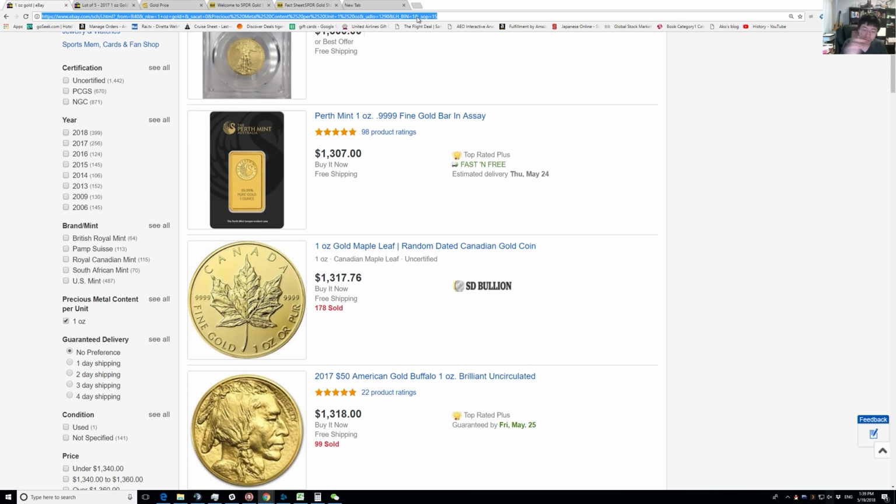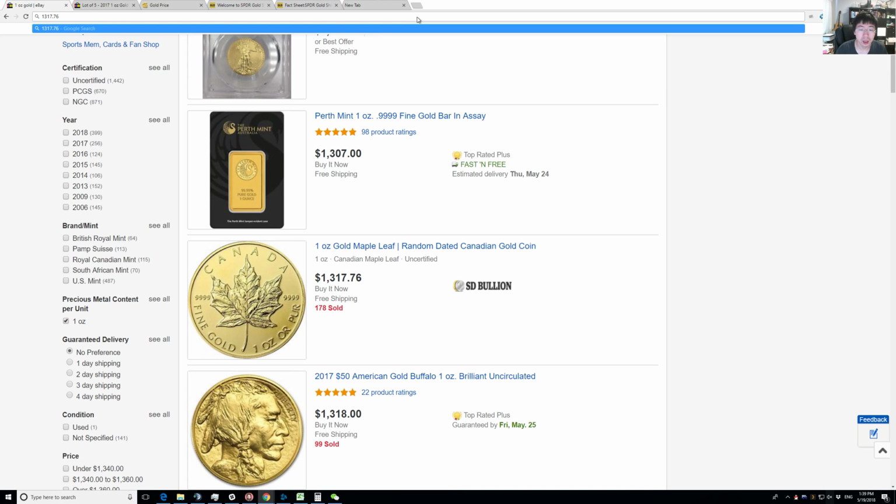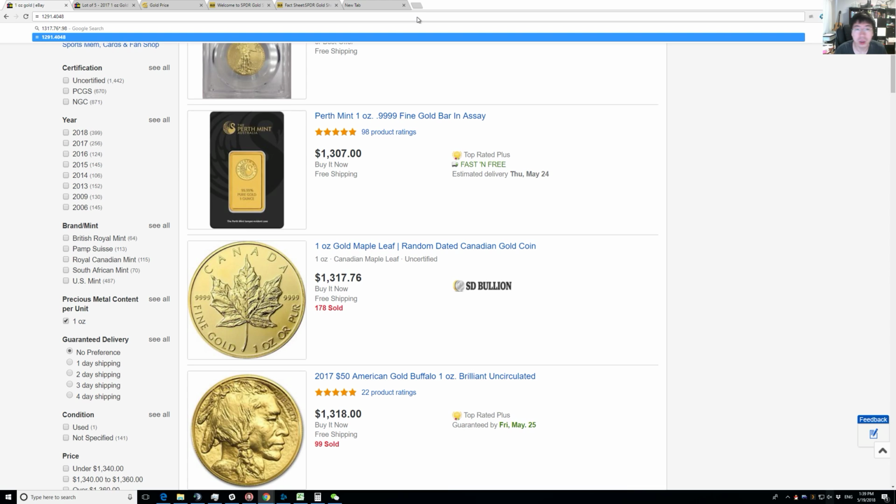So now let's think about whether the premium is worth the storage fee. Essentially, you're paying a storage fee. Say we get the coin at $1317.76. But if you use a normal credit card, you can get 2% cashback, like Citi Double Cash. You use that to buy on eBay, and you actually only pay $1291, which is slightly lower than spot. So that's nice. You can get it cheaper than spot.